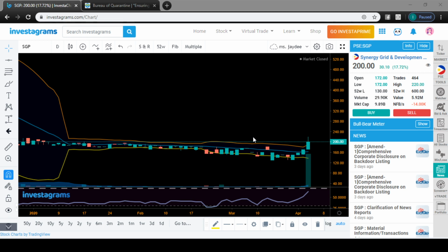What's this? There's a disclosure 3 days ago. Backdoor listing. Mr. Henry C., who is the chairman of the board of SGP and who holds 44.5% of the outstanding capital stock of SGP, is also director and controlling shareholder of One Taipan. Hence, Mr. C has substantial interest in both SGP and One Taipan. Accordingly, he abstained in the voting on the proposed share swap.